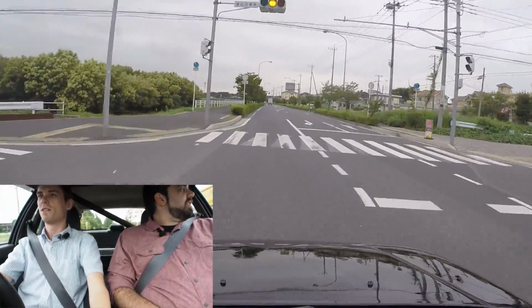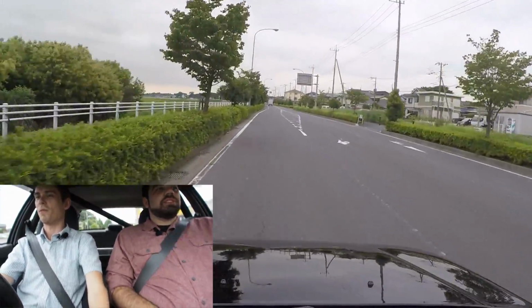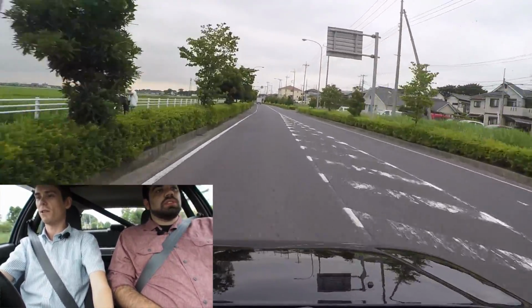We have to be careful. We're heading out to the cornfields. I'm not going to drive it too much more. I'll let you drive this one.